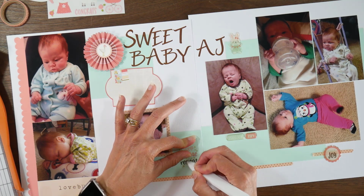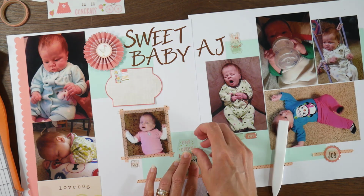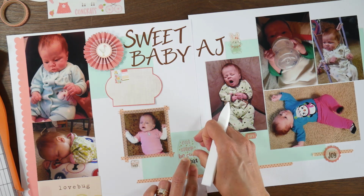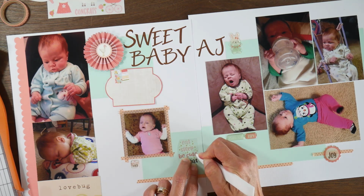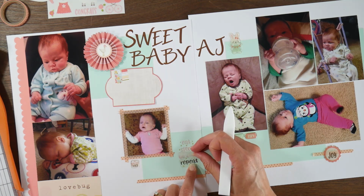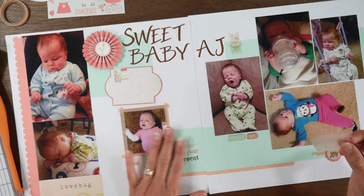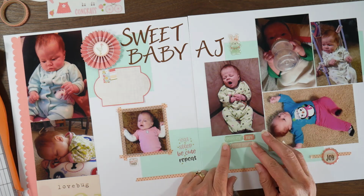So here I'm applying rub-ons to my layout, and in this case I'm using a bone folder. I had asked my daughter Ellie to grab my rub-on tool because she was over there and I didn't feel like getting up from my desk, and she ended up bringing the bone folder, so I figured I'd make it work. But it was not working as well as I would have hoped, especially on some of the little fonts here. So it does take me an extra minute to get all of this rub-on down. But the rub-on says, eat, sleep, be cute, and repeat, which is what a baby does.